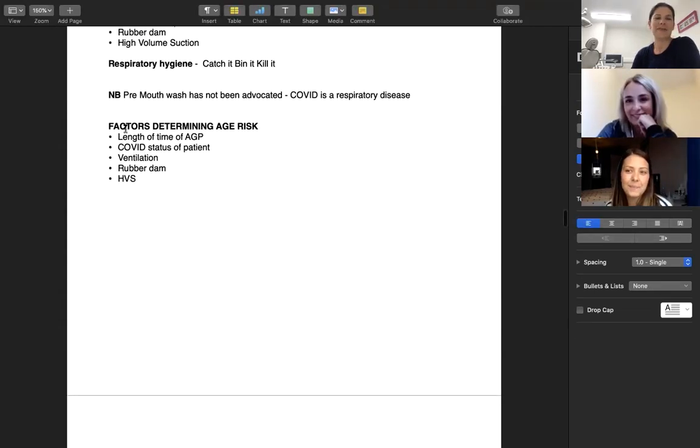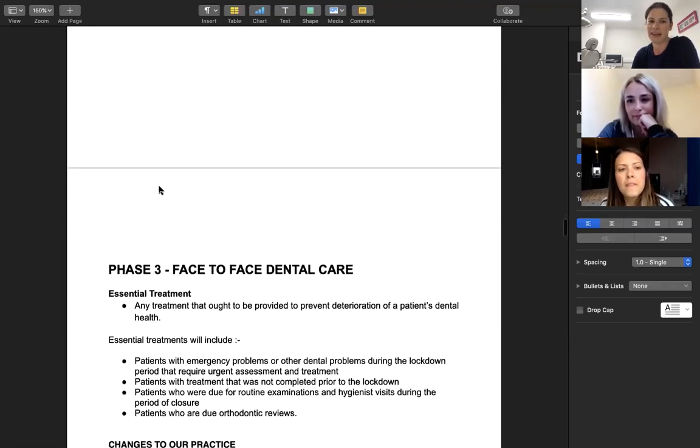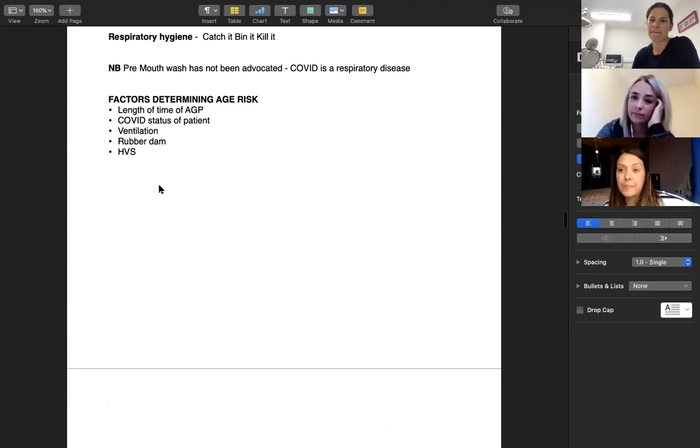All right, so I've already touched on this, but the factors determining the AGE risk are the length of time of the AGP, the COVID status of the patient, the ventilation of the room, the rubber dam, and the high volume suction. So they're the big ones that will help to reduce the AGE. Okay. And the ventilation, is that just window? Open a window. During an AGE procedure, your door will be shut. You will have to keep your door shut because you don't want to risk the AGE going into the practice, but you can let it outside. It's fine. And we've actually got someone coming this afternoon to try and get all the windows to open more. I was going to say, yeah, that one in your room just opens back.